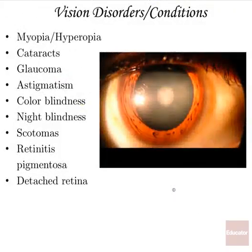When we look at vision disorders or conditions that affect the eye, I already mentioned myopia and hyperopia. Remember, myopia is nearsightedness, and hyperopia is farsightedness. So I am myopic. I've got this concave lens that's allowing me to actually see in the distance, and it's vice versa with hyperopia. Cataracts, that's what this picture is depicting here.